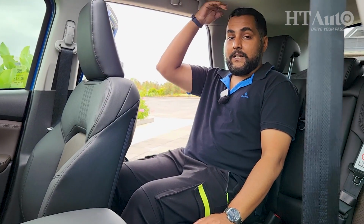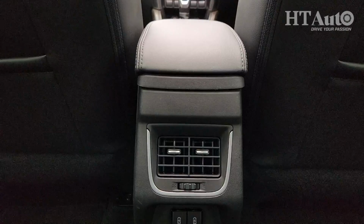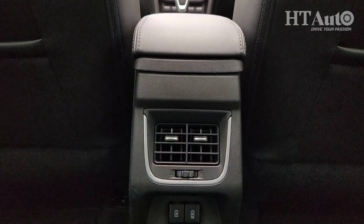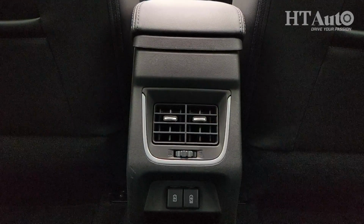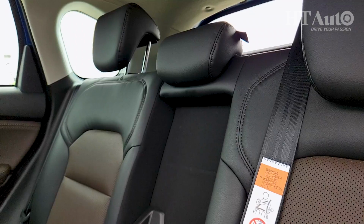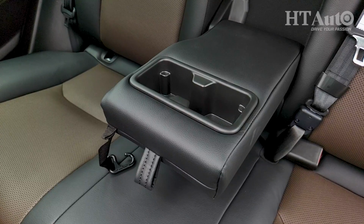Under thigh support is also great, and the headroom is also satisfactory. The rear seat passengers get rear AC vents, which can be controlled for speed flow, and there is one conventional USB point and one Type-C charging point and a storage space just underneath. The other highlight, of course, is that you can pull down the central armrest, which comes with its cup holders, so it can make for a good, comfortable ride.